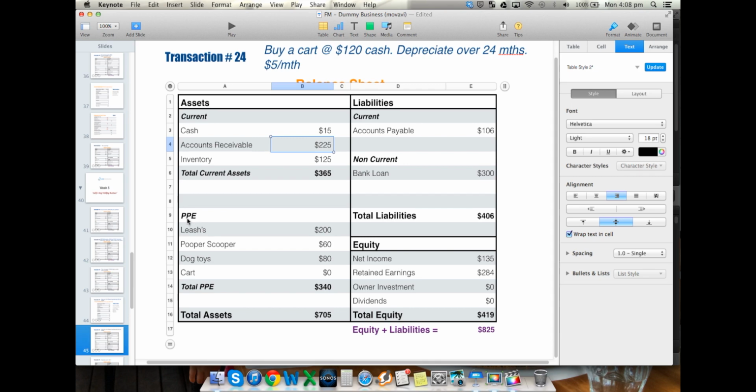Then just like all the other times, now we're in plant, property and equipment. We've got a cart line here, so we've got to enter a value here. Now, with all the other entries we've done, the leashes, the pooper scoopers, the dog toys, we've just entered in that same value. But this time, we've incurred some depreciation. We've already claimed $5 in depreciation.